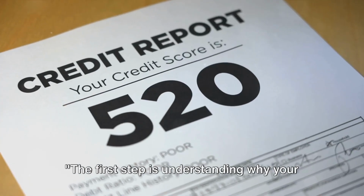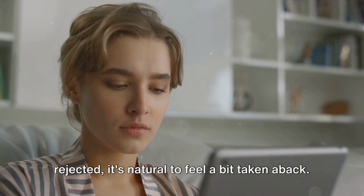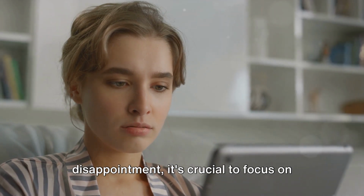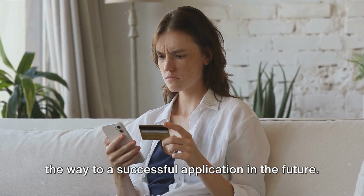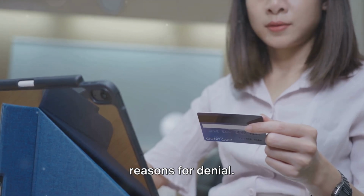The first step is understanding why your application was denied. When your credit card application is rejected, it's natural to feel a bit taken aback. But rather than dwelling on the disappointment, it's crucial to focus on the why. Knowing why your application was denied can offer you valuable insights and pave the way to a successful application in the future. Lenders by law are required to provide reasons for denial.